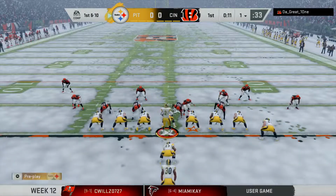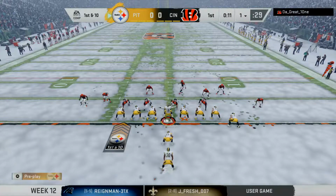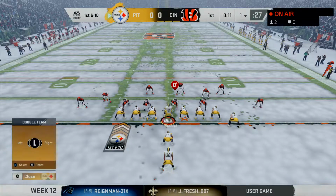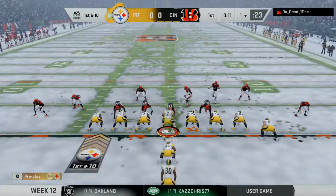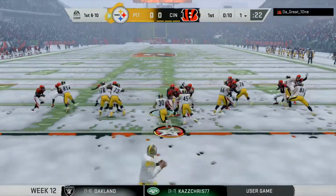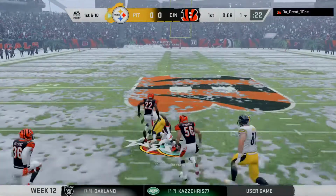The Steeler offense here about ready for their next drive. And to be frank, they're just in a tough spot. It's only November, already eliminated from playoff contention. I know their fan base doesn't want to hear that, but that's the case. What are they fighting for now going forward? You know exactly what they're fighting for. It's that word that some people don't want to hear, but it's pride.